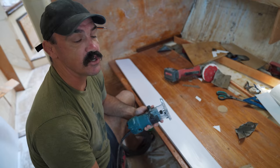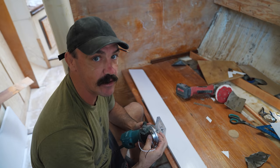So I got my hole marked out, and now I'm going to get my depth set for my router, and I'm just going to use my router and zip it out. It doesn't have to be a beautiful cut, because it's just a hole for this to slip into.